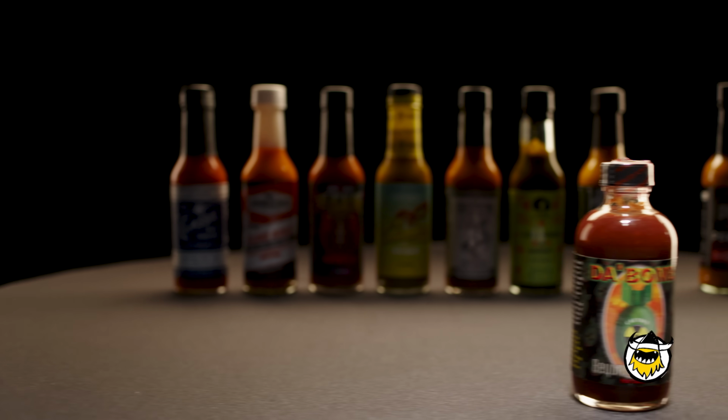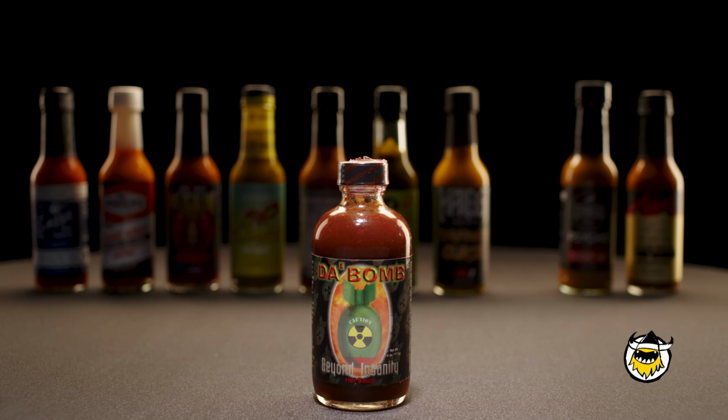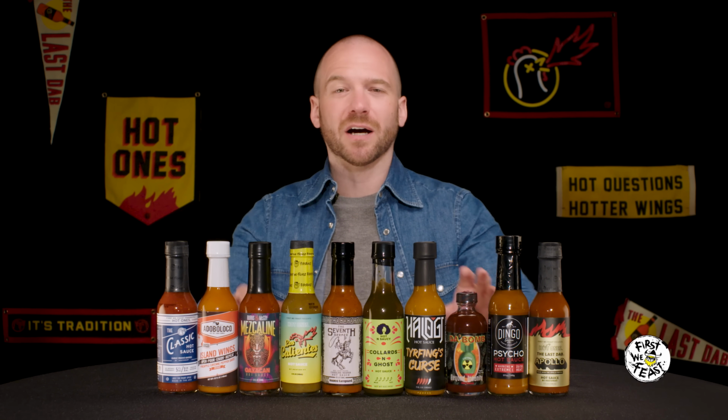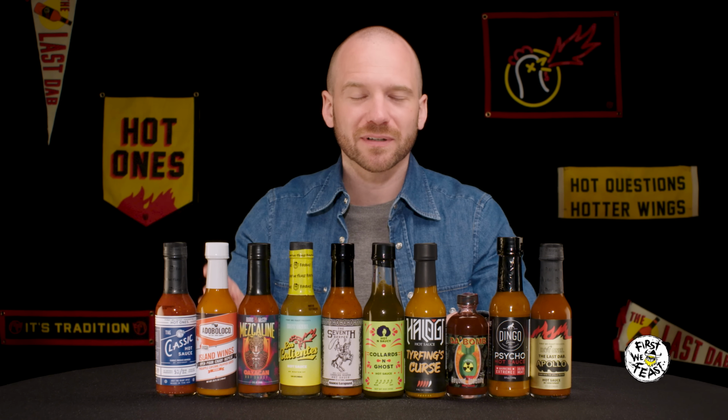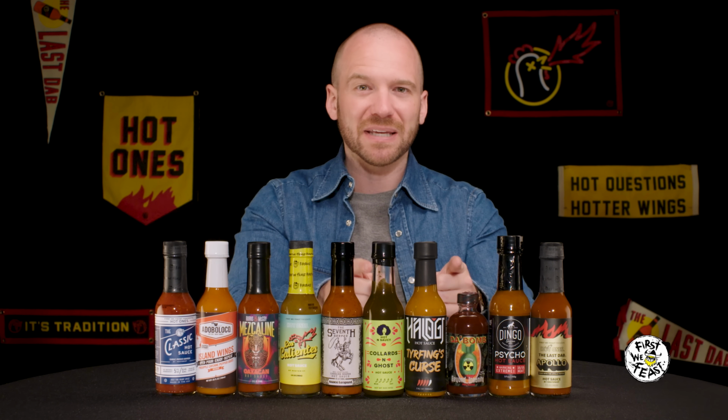Dizzy and discombobulating, the bomb beyond insanity picks off its victims as they climb the upper reaches of Mount Scoville. It's nasty, it's gross, it has no redeeming culinary qualities whatsoever, but it is very hot, impossible to outrun, and it has a legacy and reputation that is bigger than the hot sauce lineup itself. Da Bomb Beyond Insanity.